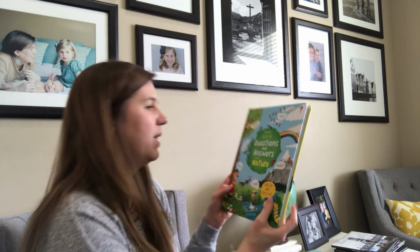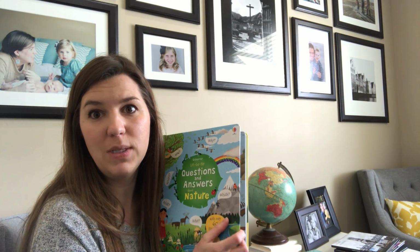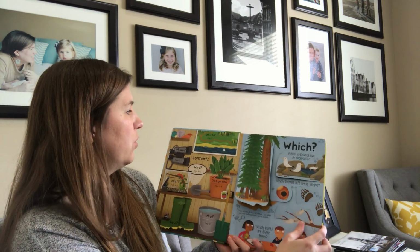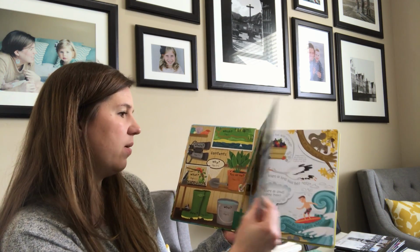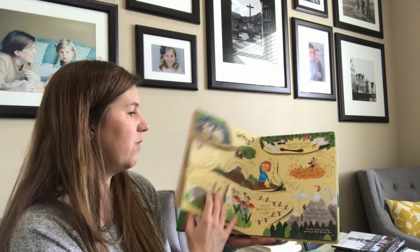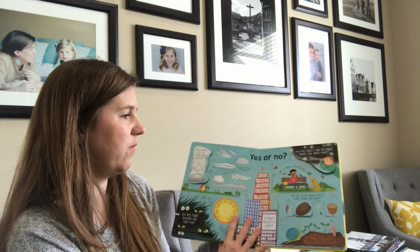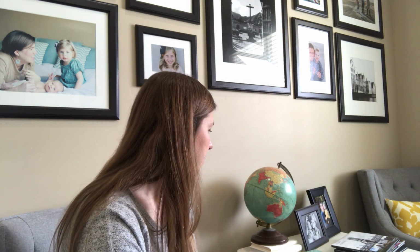I also really, really love our Lift the Flap question and answers book. We have a ton of these at our house. This one's nature. So a lot of just questions. It goes through which, where, why, what, yes or no, who, how, and it just gives them little bits of information about whatever that topic is, all about nature. So it's a fun one to learn some just random facts all about nature.